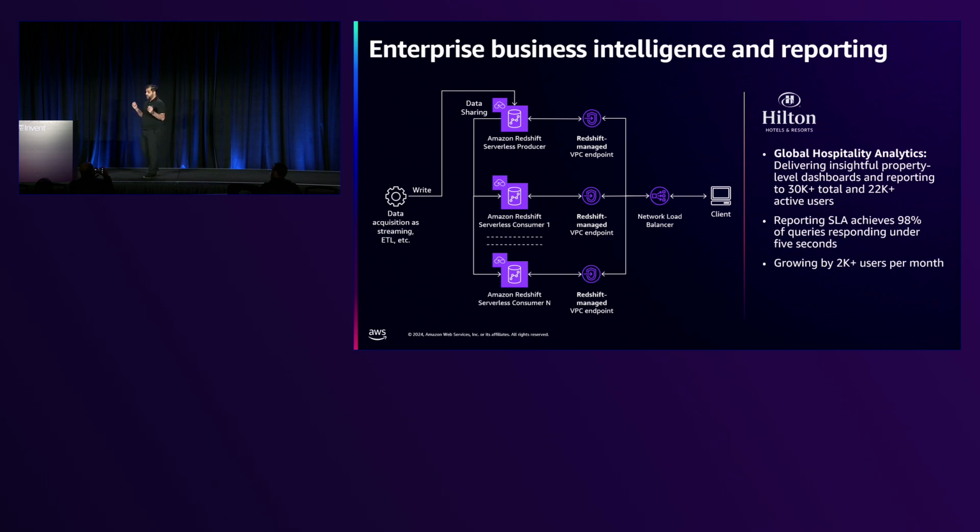Think about it for a second. 22,000 active users running queries against your data at the same time. This architecture also scaled so that if customers needed to be added, they could easily be added, and as workload changed, the architecture would scale, which allowed Hilton to add 2,000 users per month to their architecture. Using this architecture, Hilton was able to consolidate their data from different properties, find insights about their customer experience, and optimize their operations.